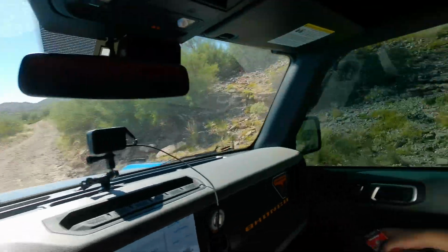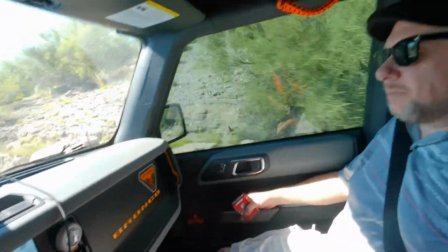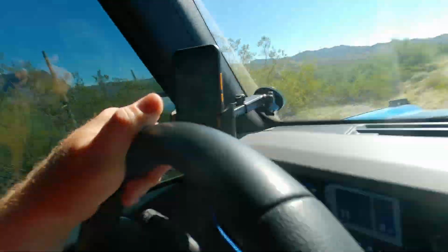Still got a little ways to go, but yeah, I'm glad Dave didn't fall and break his neck by the bat cave. But it was pretty cool, and this whole trail has been really, really cool.